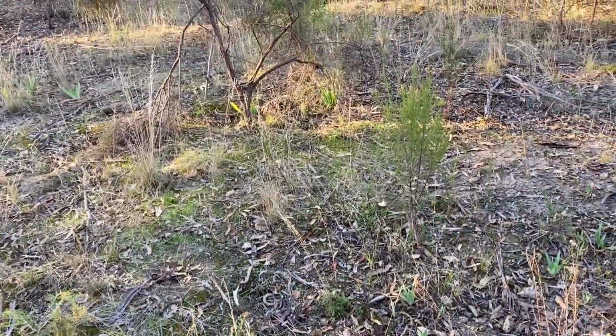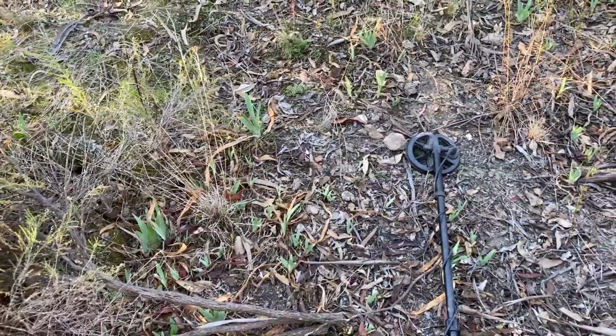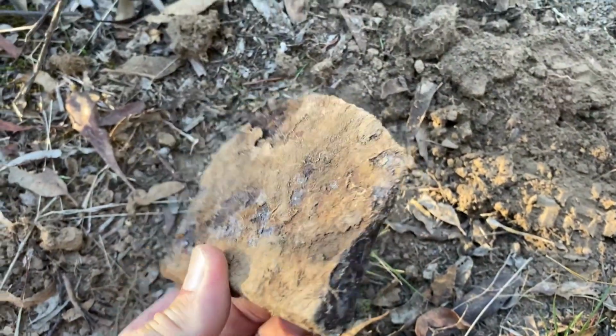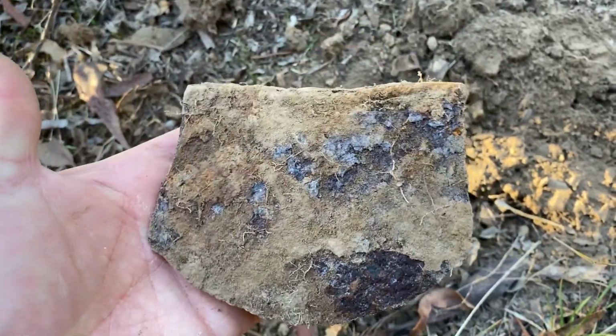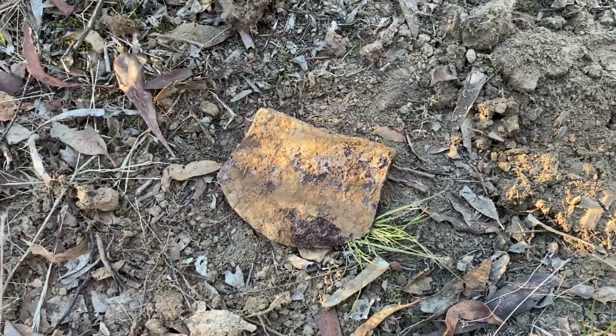Well, there we are. We're at this old dwelling site. You can see bricks there. You can see all the irises, and I was wondering how long it was going to take. There we go. That's the front part of an axe. I found it. It was buried. I dug it up. Now we've got that off our chest. Let's see if we can find a coin, hey?